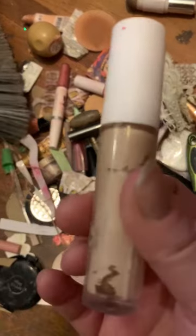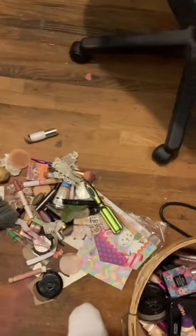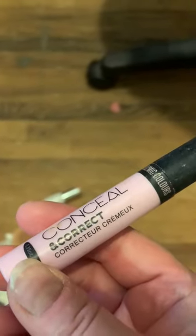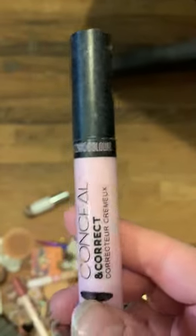Some e.l.f. Camo Concealer. I bought this because I saw one of my favorite makeup people on TV, on YouTube, use that and I wanted to try it. I got this Conceal and Correct, I don't know what this is, concealer? I'm not sure, concealer I think. I've got a little brush.